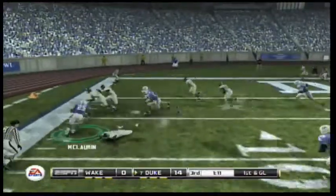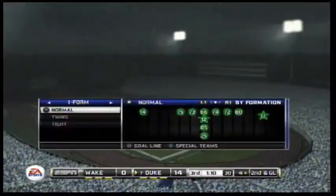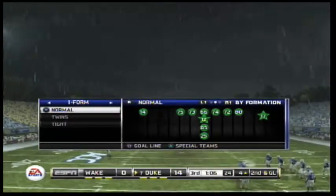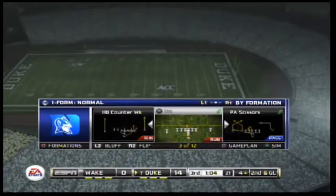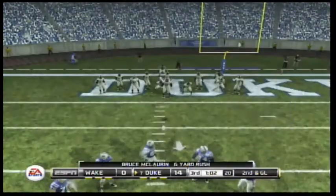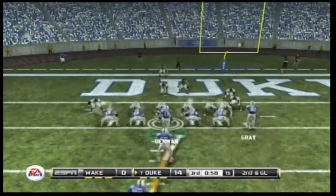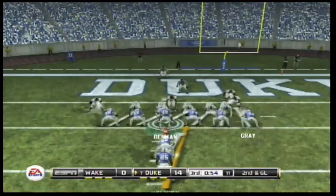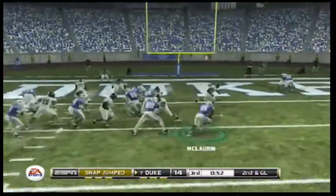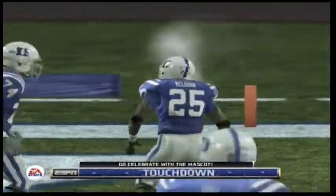McLaurin runs a counter. He breaks it, and he's shoved out of bounds around the 4-yard line. Second down. So they line up on the 3-yard line going in. They're crowding the line. McLaurin again. Touchdown, Duke!